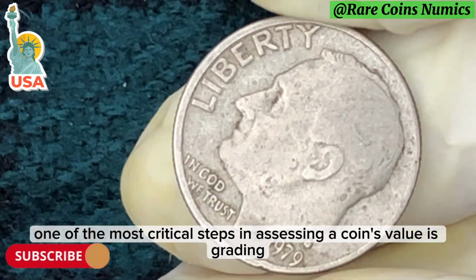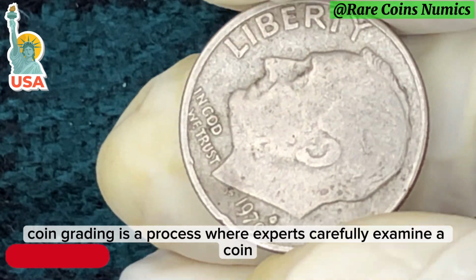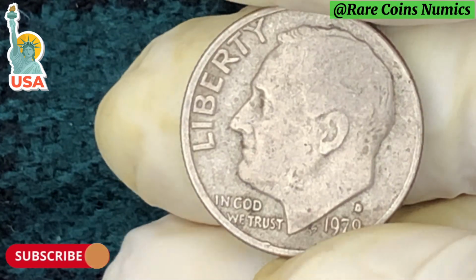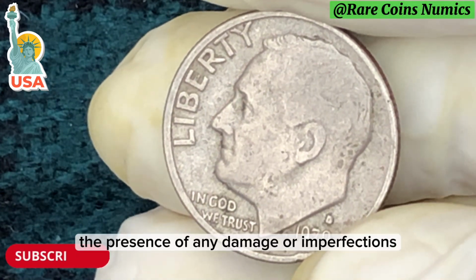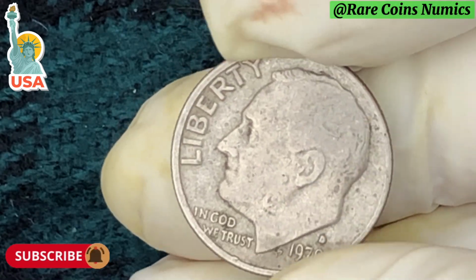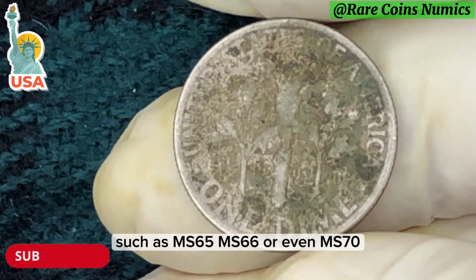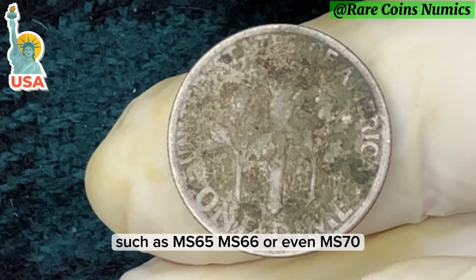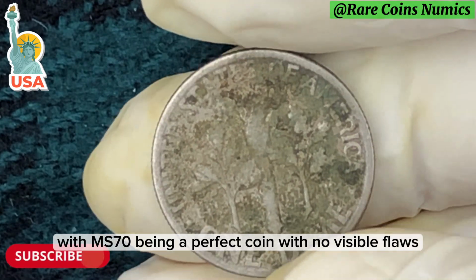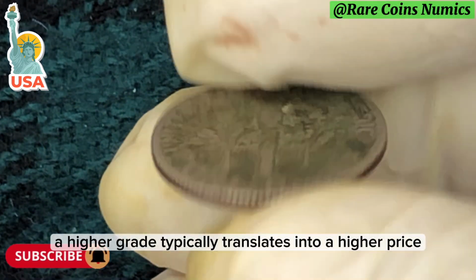One of the most critical steps in assessing a coin's value is grading. Coin grading is a process where experts carefully examine a coin and assign it a grade based on its appearance, the sharpness of the details, the presence of any damage or imperfections, and its overall eye appeal. Coins in mint state condition are given the highest grades, such as MS 65, MS 66, or even MS 70, with MS 70 being a perfect coin with no visible flaws. A higher grade typically translates into a higher price.